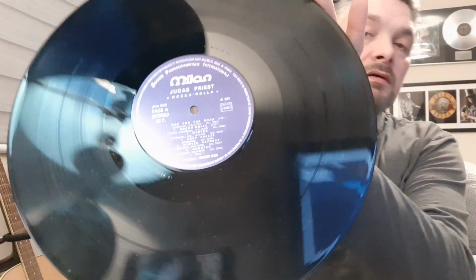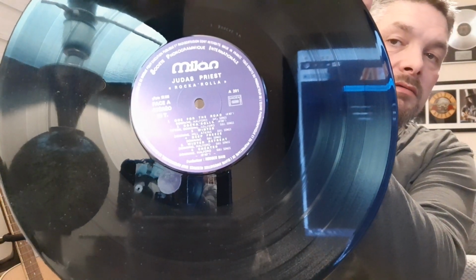Do you want to have a look inside? Yeah. So inside, it's in a polyline sleeve. I haven't got a proper sleeve for it. It didn't have one. This is the label, Milan.